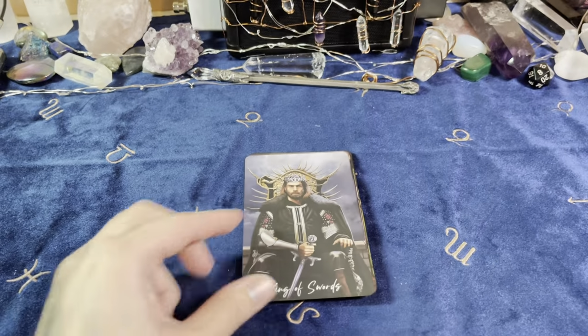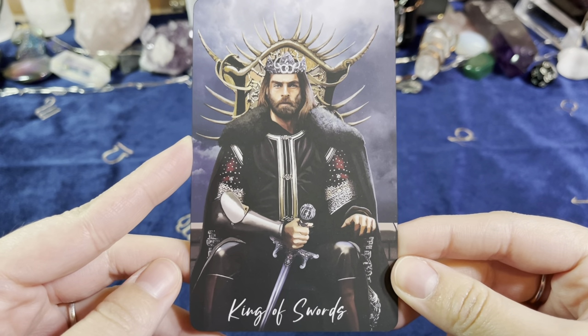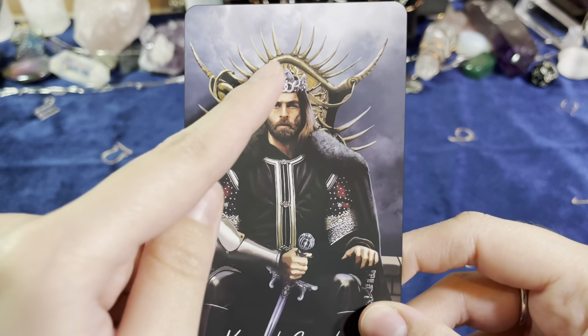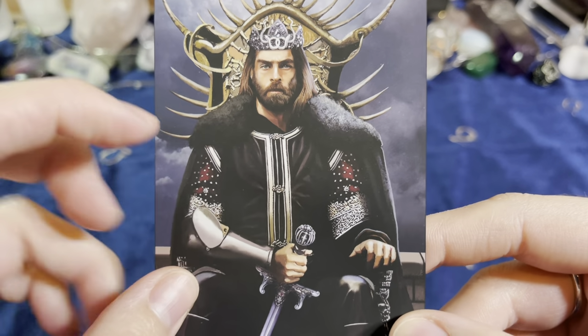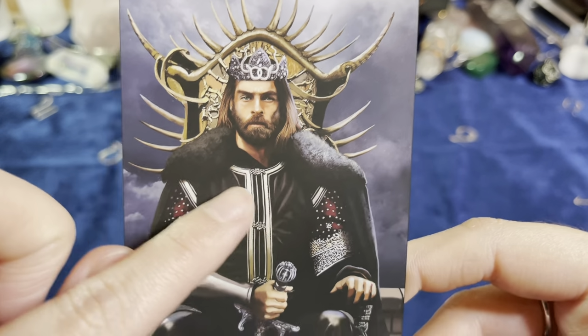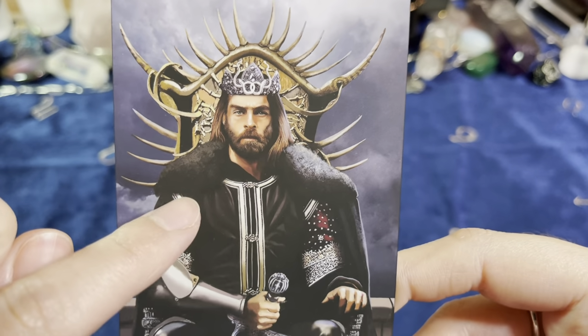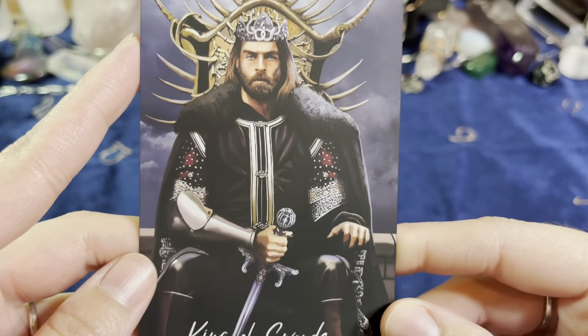King of Swords. That's a cool throne right there. Again, with the details and the clothes. Even here, I'm assuming this is supposed to be fur, but just the way they painted it, that looks cool.